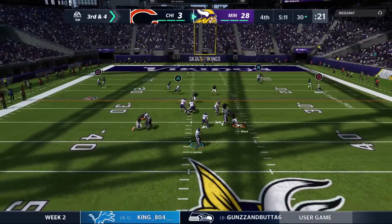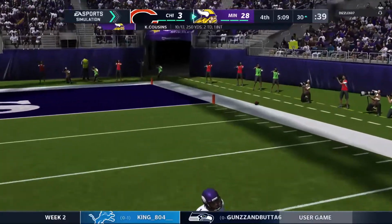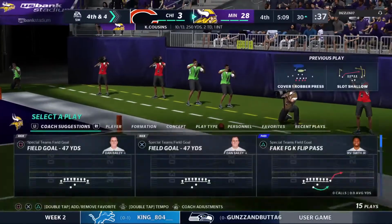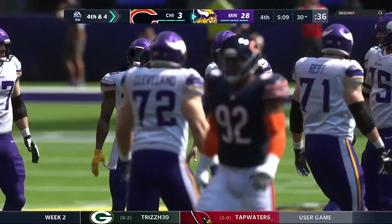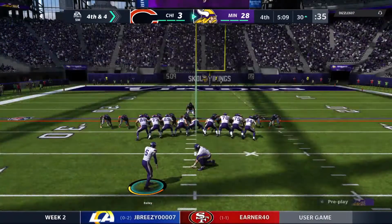Cousins from the gun on 3rd. And that will be incomplete. From the snap, he certainly looked like he knew where he wanted to go with the ball, but surprise, that guy was covered. So that took his attention elsewhere to no avail.